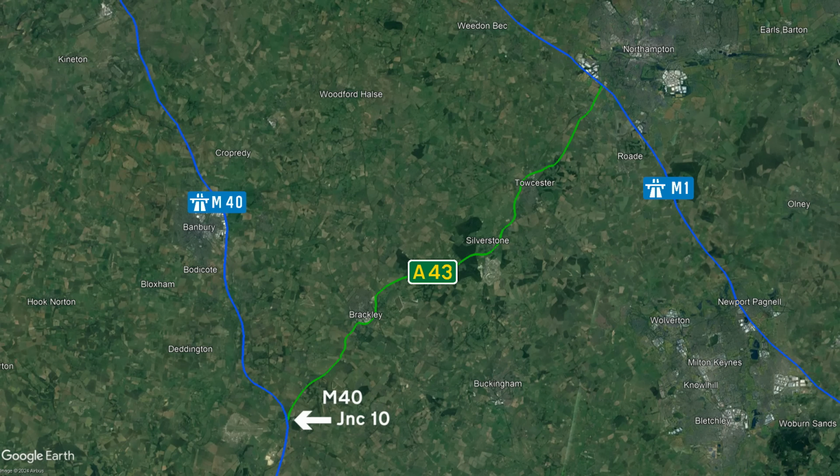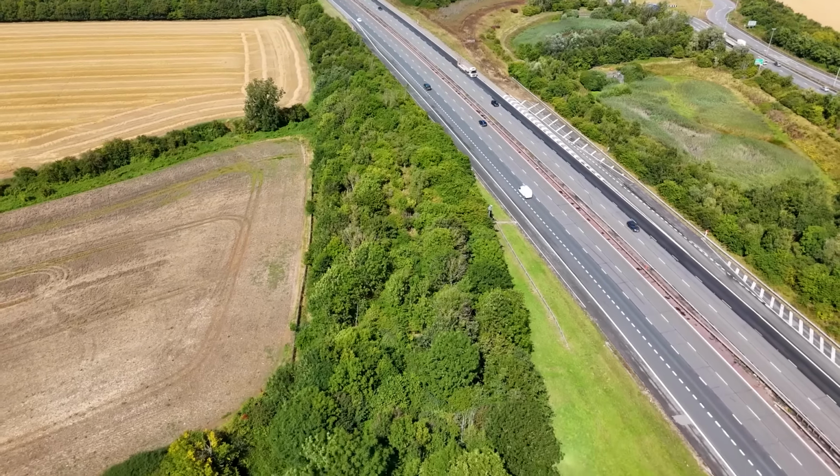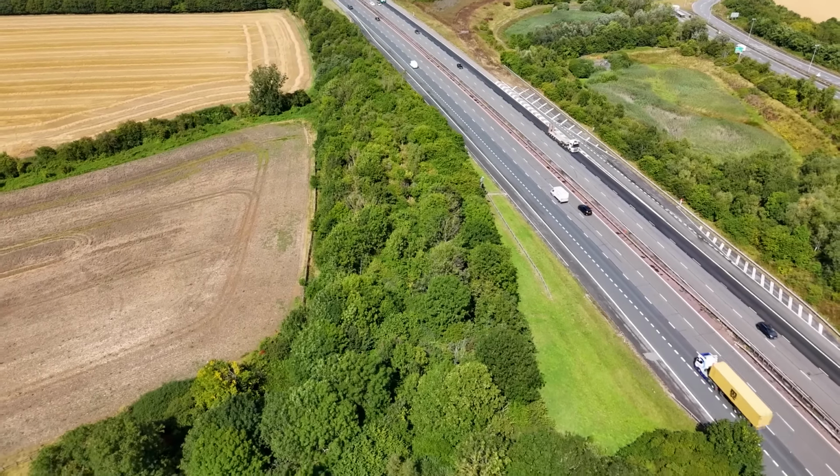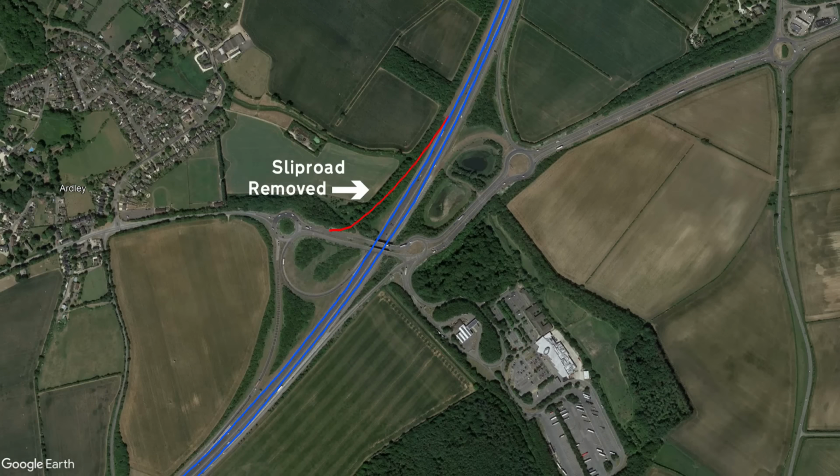The theory here was that an upgraded A43 would provide a quick link for traffic between the M40 and M1 motorways, but in order to facilitate this upgrade, Junction 10 of the M40 would need to be reworked and improved. To be fair, the initial traffic issue when heading from the A43 onto the M40 northbound was resolved by removing the northbound slip road and replacing it with a curved slip road on the south side of the junction.